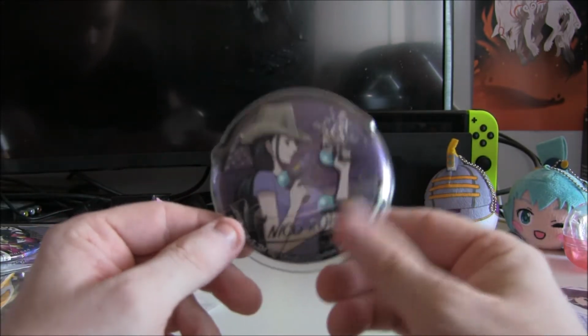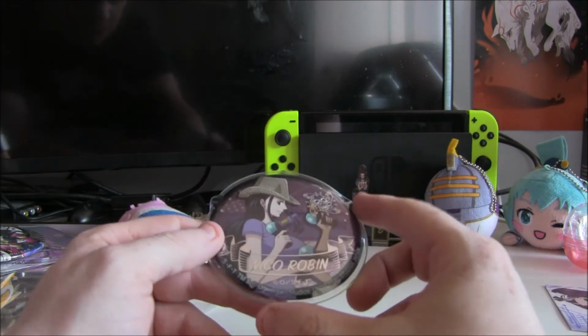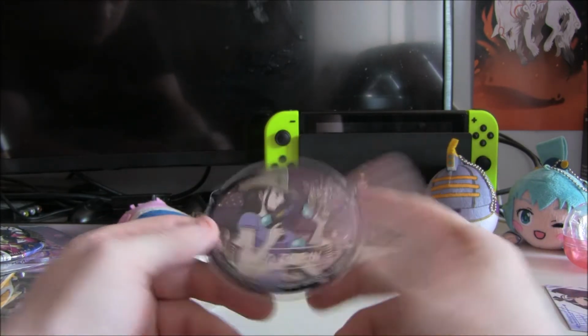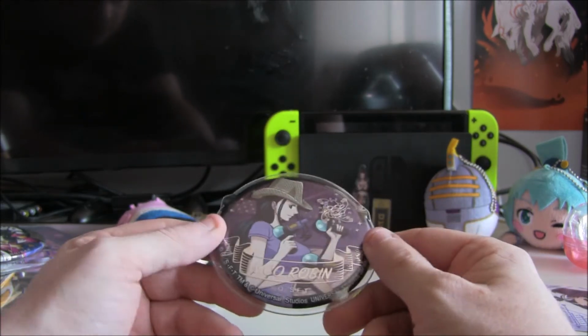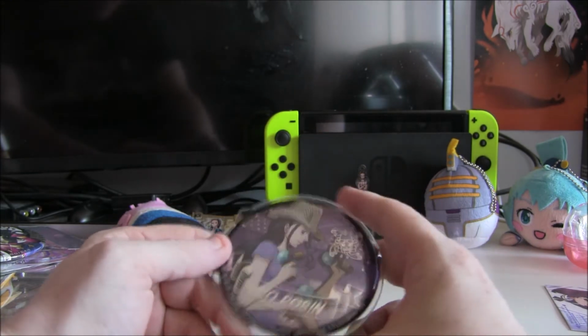And from Universal Studios, I have the Nico Robin exclusive one for summer 2019, and it's Nico Robin with water pistols. I actually didn't pull this one.